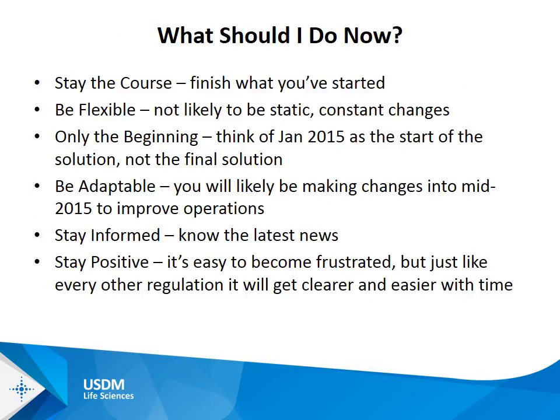So in terms of what this means, what do you have to do now? I think you have to stay the course. You've got project plans. If you don't have project plans, you need to get some, but you need to set out based on the unknowns, you've got to set out a plan. You've got to go after that plan. And that plan's got to be flexible. This is going to change. It's not going to be static. And think of this as only the beginning.